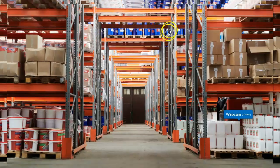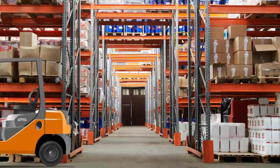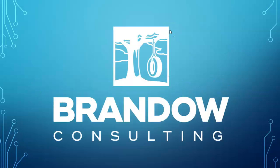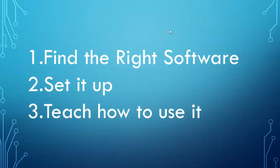In 2021, we began offering a service that has had a great response from QuickBooks Pro advisors and those otherwise needing inventory software. The service is assessment services. Here at Bana Consulting, we help you do three things: find the right software, set it up, and teach you how to use it.